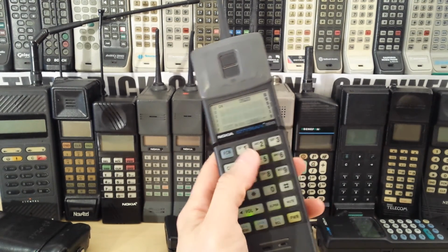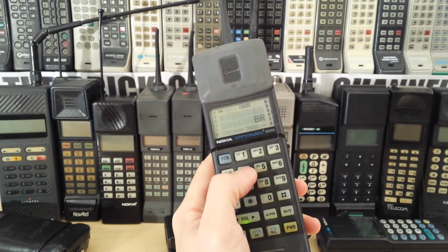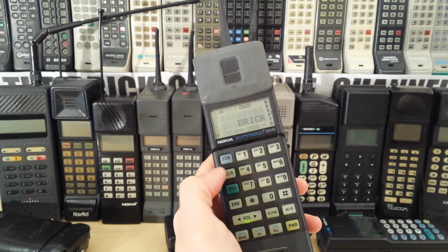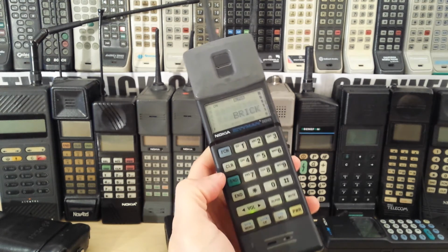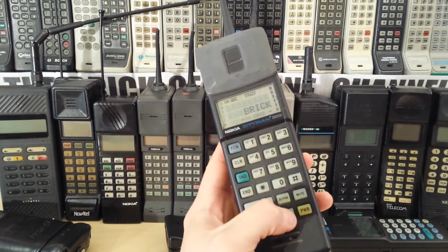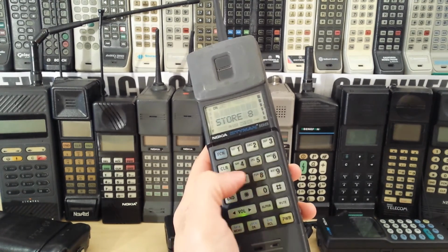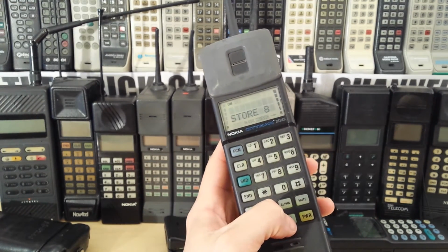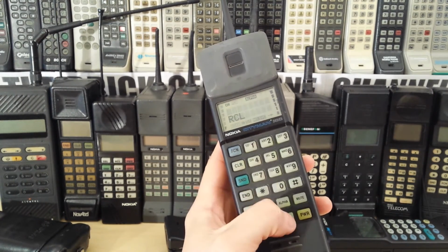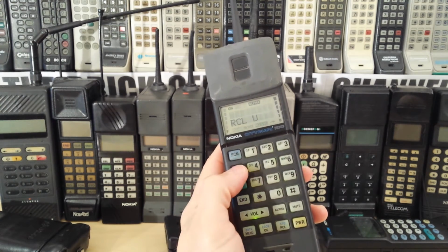But pretty basic. If you wanted to put a number in or a name, you could just type the letters, and then I haven't worked out how to store, but I think it's function and then store, store it in, say, location 8. And then what? Oh, it did store it by the looks of it. Recall 8? Nope. Okay, maybe not.